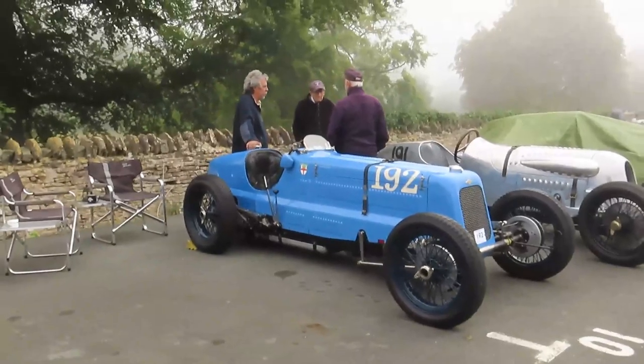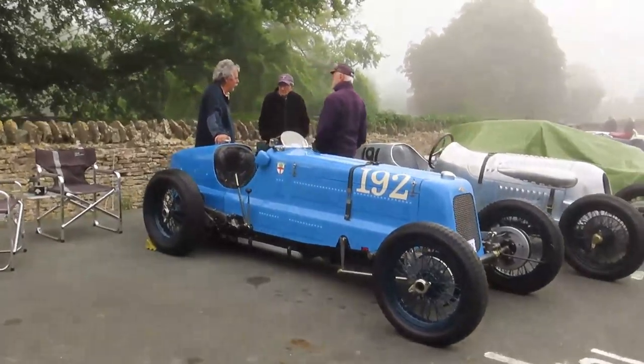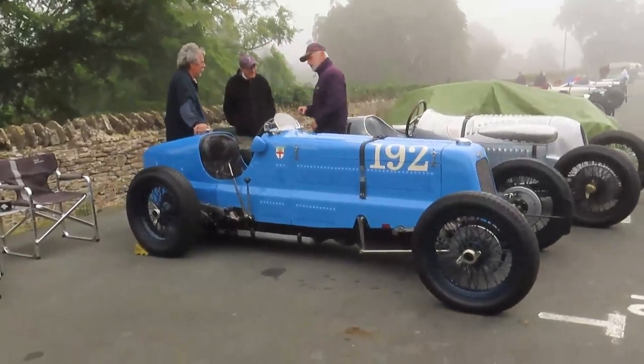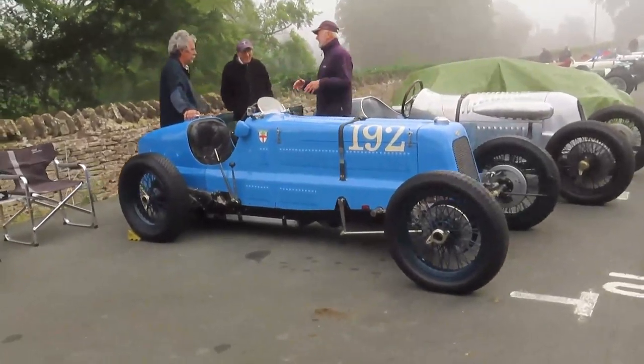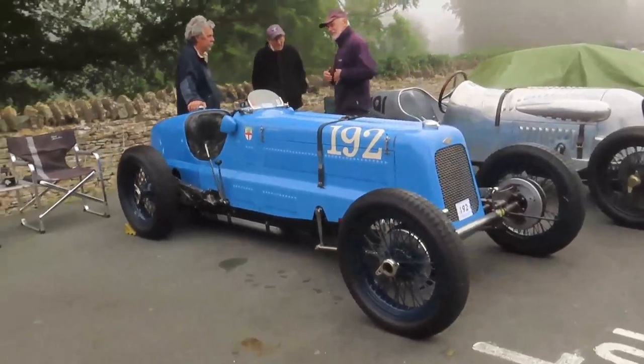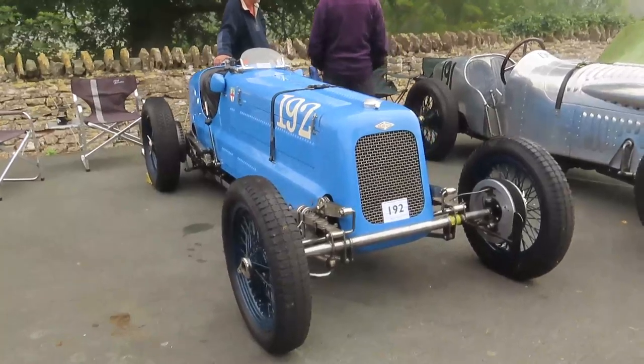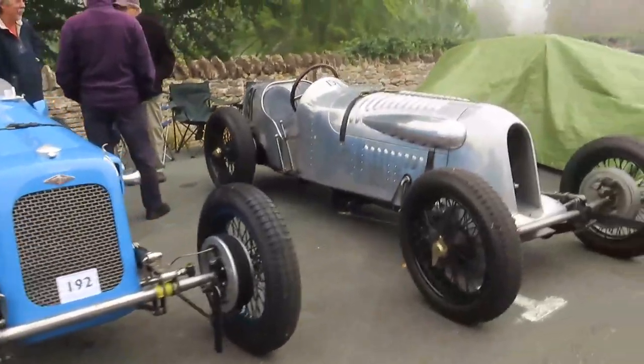There is a very famous car, the Norris Special Frazer Nash. Been on TV and magazines pretty much everywhere. It is a lovely car. That is a gorgeous, gorgeous racing car, that. Same can be said for this one next to it.